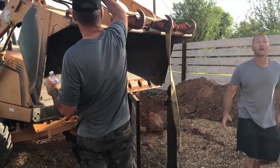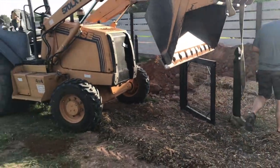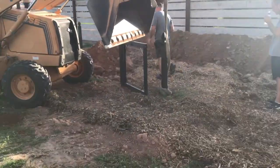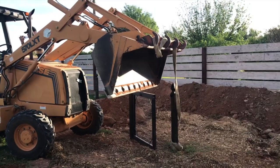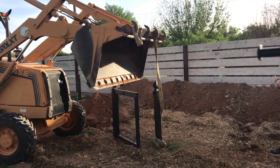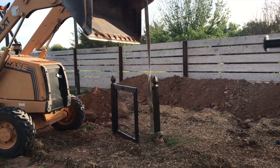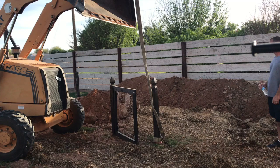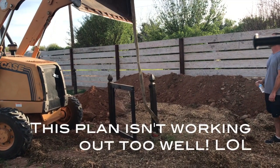So what we thought is it will just be way easier for Bob if we just pull these posts out that we just put in, and then we'll have a smoother transition from that raised area, so it'll be a nicer, smoother berm. So we're trying to do that. Oh my gosh, and these guys. So they wrap this strap around it thinking that it's going to be really majorly hard to get out, and you can see the plan's not working very well.